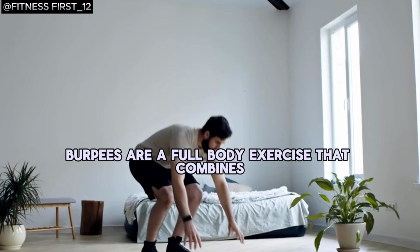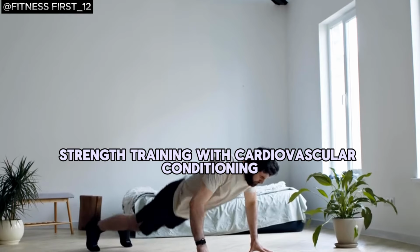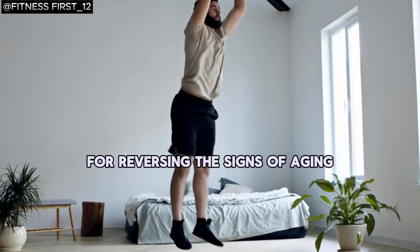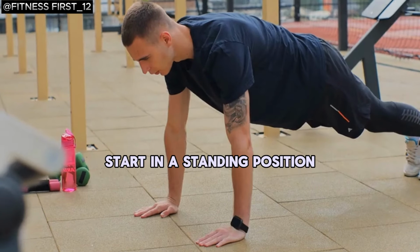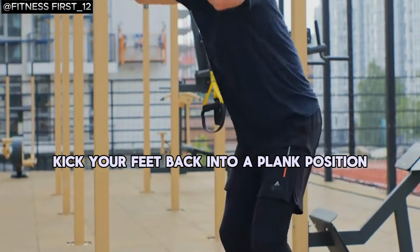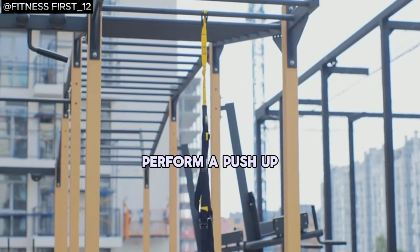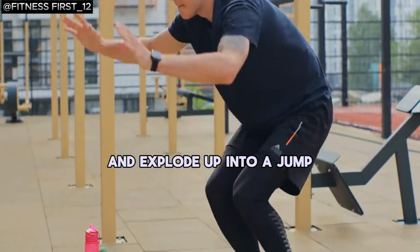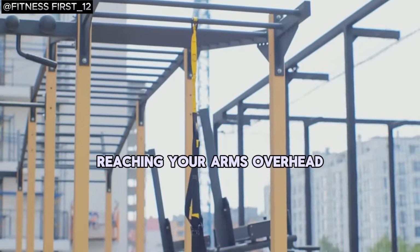Burpees are a full-body exercise that combines strength training with cardiovascular conditioning, making them a powerhouse move for reversing the signs of aging. Start in a standing position, drop into a squat with your hands on the ground, kick your feet back into a plank position, perform a push-up, jump your feet back to the squat position, and explode up into a jump, reaching your arms overhead.